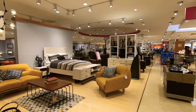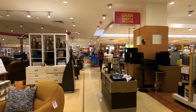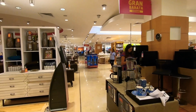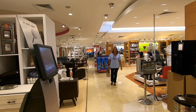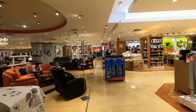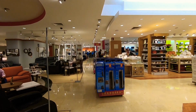I do like buying stuff for my home at this store compared to going to some of the cheaper stores. Oh, there's Joseph again, trying to get his face in the video. Alright, so up ahead, we got picture frames and all kind of stuff on the left, fans on the right. We got a big living room set on the left. We're coming up to my favorite part of the whole store.